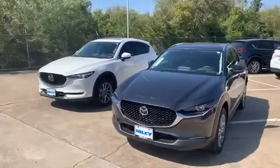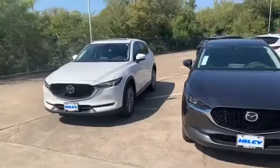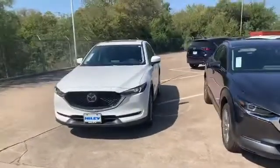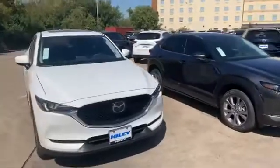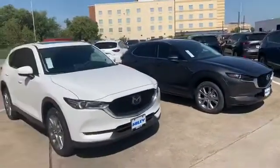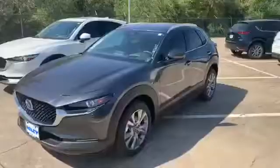What are the differences between the CX-30 with the premium package and the CX-5 Grand Touring with the premium package? So I thought I'd go into a little detail on both and give you a side-by-side comparison, kind of talk about the difference in features and take it from there.